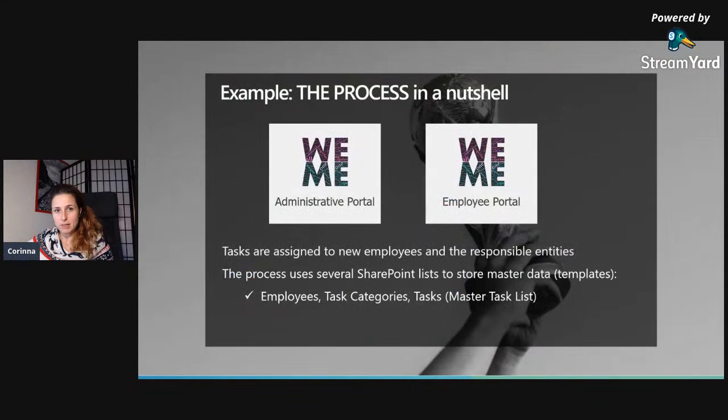So now let me explain the example I've created before I go into the demo. I've created two portals, an administrative portal and an employee portal. These portals are created in a SharePoint site. The administrative portal is for employees like the HR department and IT department. These are tasks like providing hardware, providing software, providing some access keys, providing access to different tools, or just getting an HR package, a welcome HR package. So these are administrative tasks that are important for the people doing all these onboarding tasks.